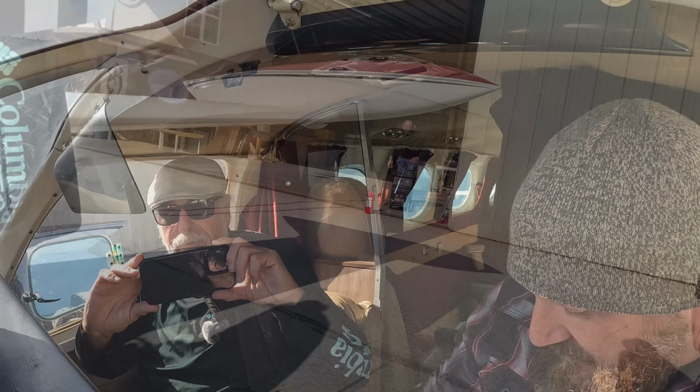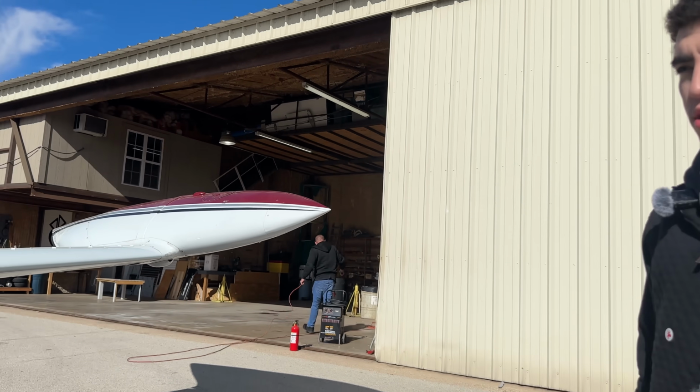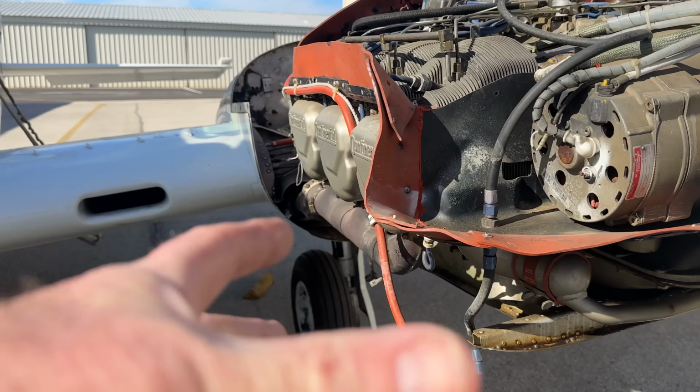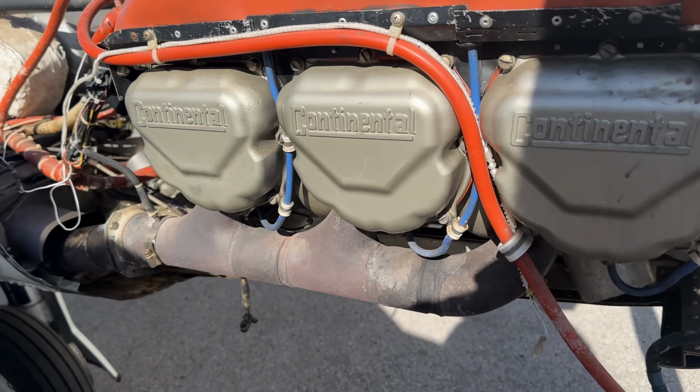All right, let's go out and take a look at it. How did it sound out here? Great. You might have heard something ticking, but I think it was more just the exhaust, like where the exhaust joints come together. They just leak a little bit when they're cold. So we're gonna go over the logs a little bit more. Might have two 401s to work on. Hopefully not as much as the other one though.